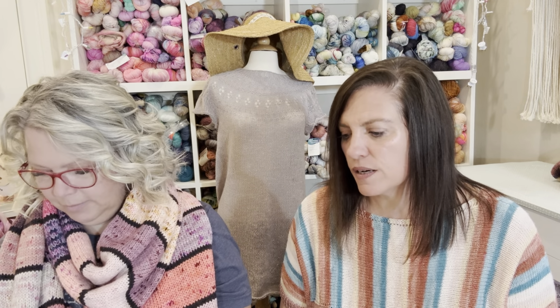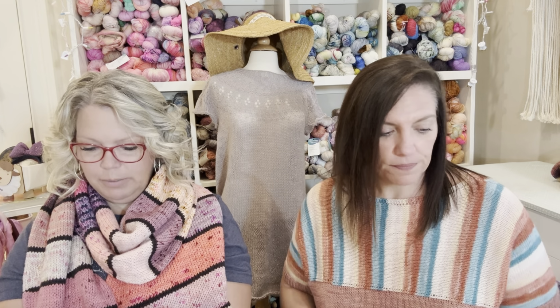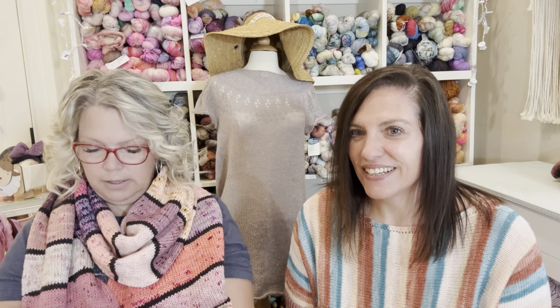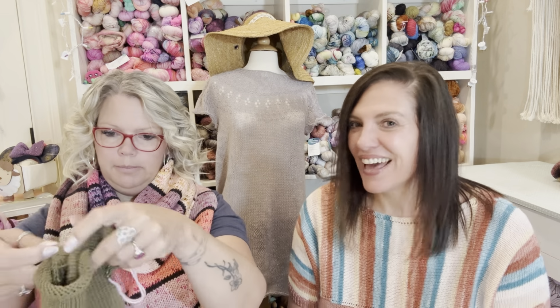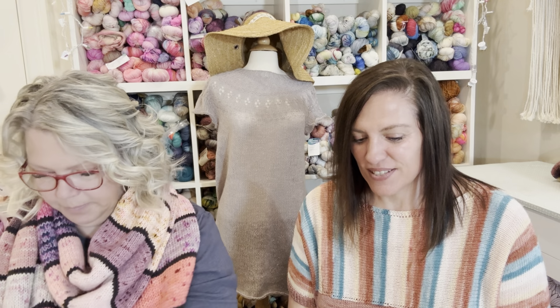What is the neck? Is the neck going to be ribbing like the legs? I haven't even read that far. Okay, that's fair. I was going to pick it up last night and do it, and then I ended up crocheting instead. You're on a crochet kick? I am. I love that. Just kind of loving the crochet right now. That's awesome. I am deviating from knitting too a little bit.